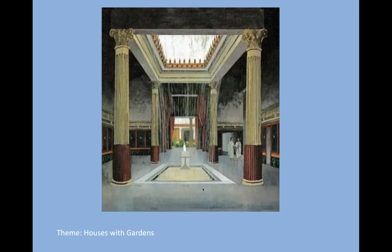Now, we're going to move forward into a recreation of what this home would have looked like. There would have been a fountain here that would have allowed them to get fresh drinking water. Here's the depiction of them entertaining their clients. We have these beautiful columns here with wonderful paintings at the bottom, and we can see that there's plaster on the walls and straight through to the other thing.